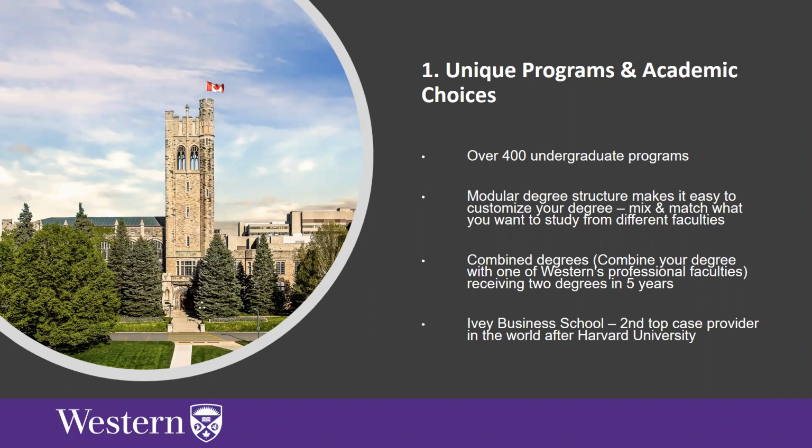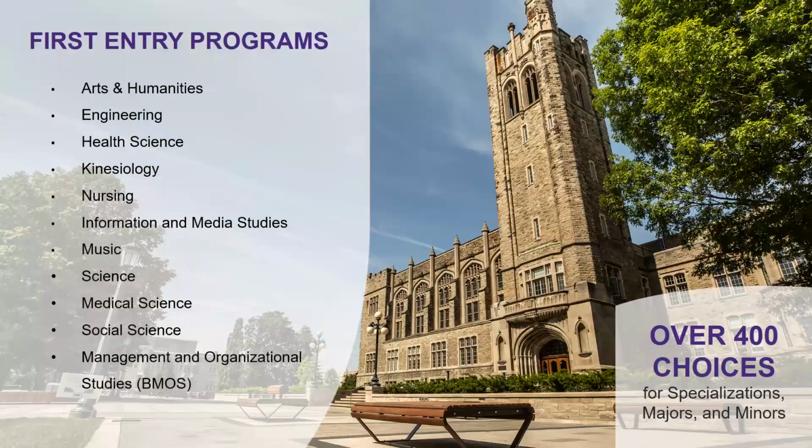In terms of the programs that a student can apply to directly from high school, we offer the following choices. So these are the faculty or direct entry programs. We have arts, music and media, science, medical science and engineering, kinesiology, health science and nursing, social science, and within that, our Management and Organizational Studies program, which is one of the options to study business at Western.